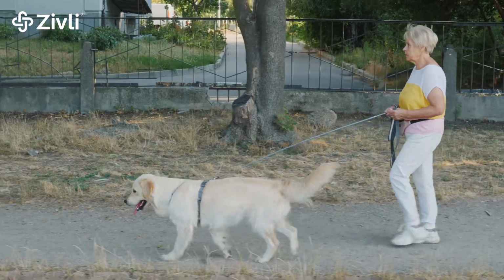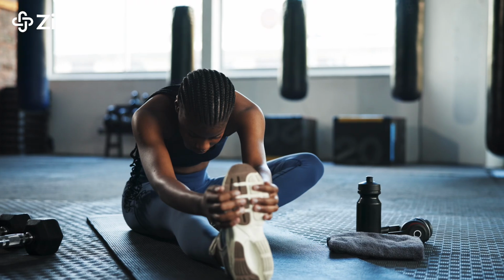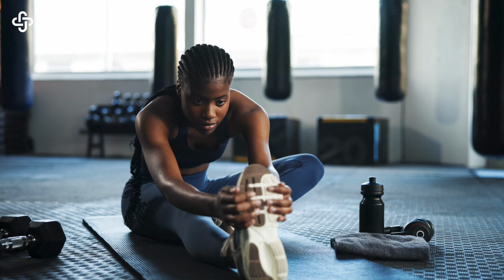Tip number 2 is to get moving. Physical activity is one of the best ways to help your body use insulin more effectively to keep your blood sugars in a healthy range. You don't have to hit the gym every day or run a marathon. Just simple things like walking after your meals or doing some yoga or just standing up and stretching throughout the day can really make a big difference.